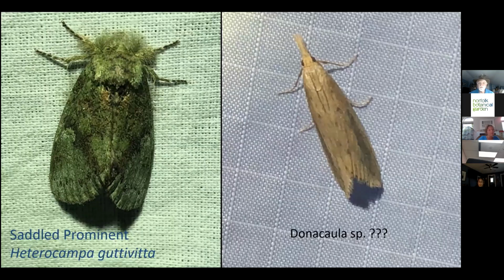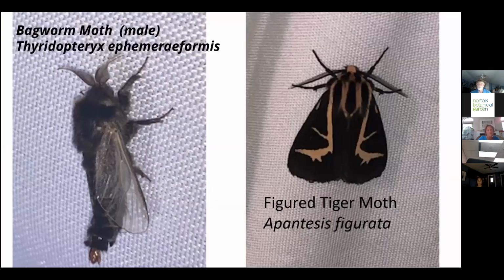Saddled prominent. This one, again, would blend in well on a lichen covered tree. It had a lot of green in it, a lot of fluffy hairiness to that thorax. I don't know what species this was. They probably feed on grass. There's a lot of grass veneers and things like that, but there's no way I could get that down to a species.